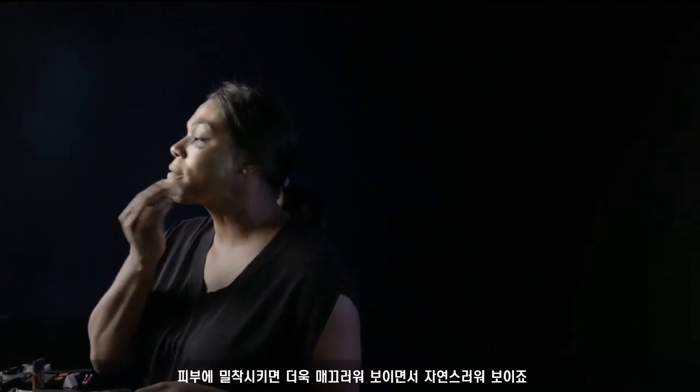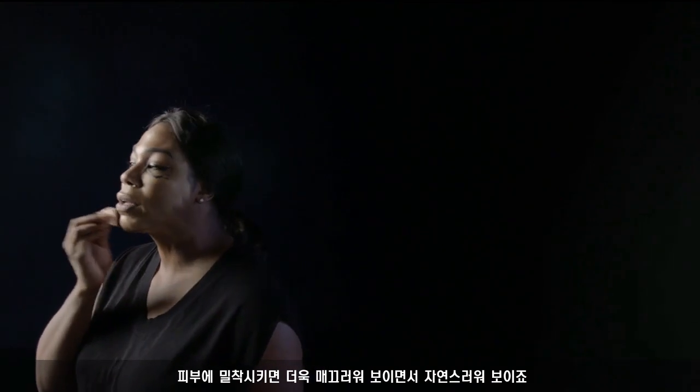When you press it into the skin, what it does, it becomes more velvety and you get less streaks. So I take a sponge, I gently press it.